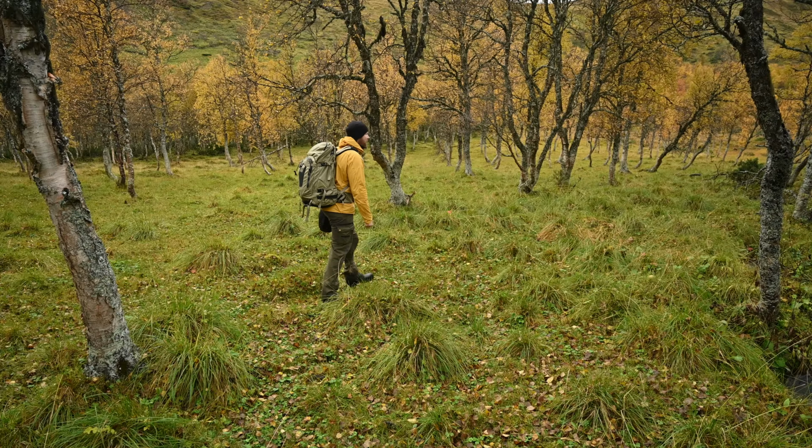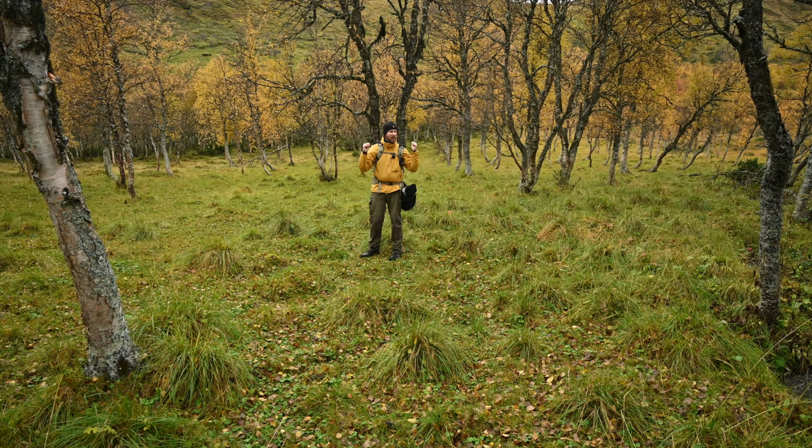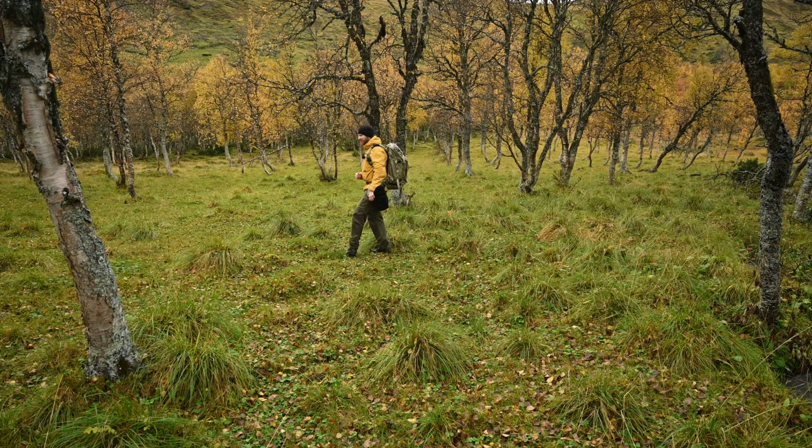Most of this woodland is really chaotic. All the birch trees are leaning in every direction possible, and there's no sight of a nice composition. But look at the area behind me. It's much more open, and there's some separation in between the tree trunks, so this is getting me really excited, so I have to go and look at this.